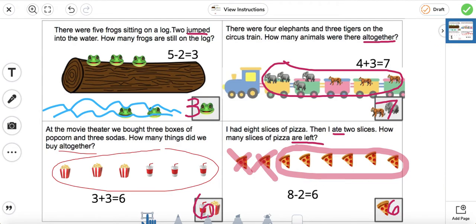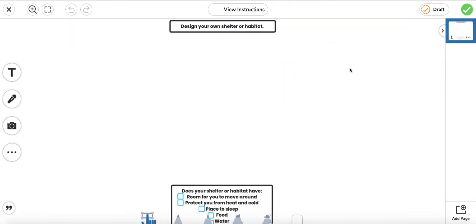Okay, we're going to move on to science and social studies. I went ahead and I put them together. For science, we have been talking about habitats, and for social studies, we've been talking about needs. So what we're going to do today is we're going to design our own shelter or habitat. And our shelter habitat needs to have room for us to move around. It needs to be able to protect us from the heat or cold. We need to have a place to sleep, food, and water.